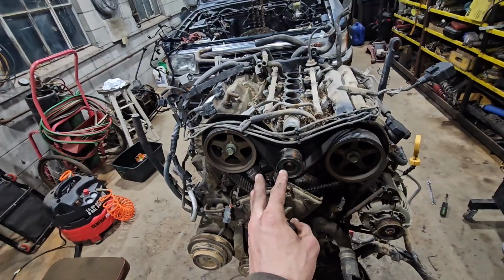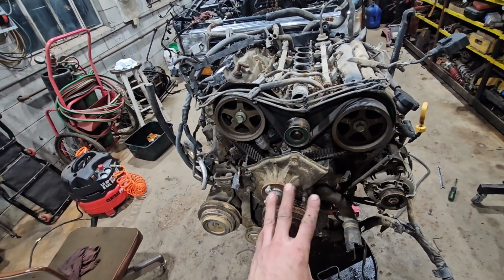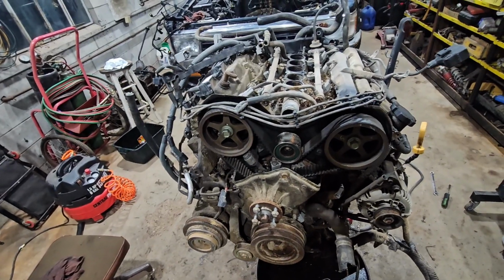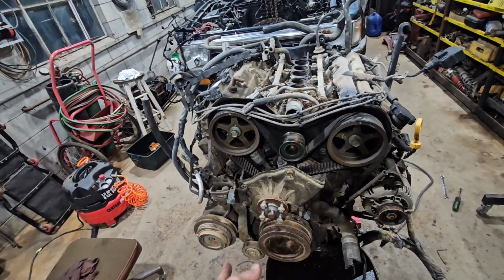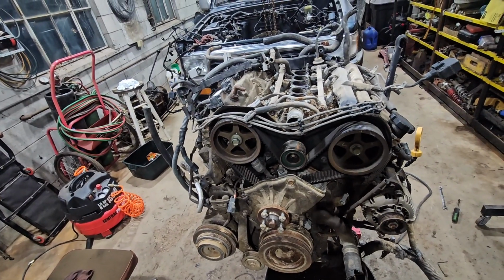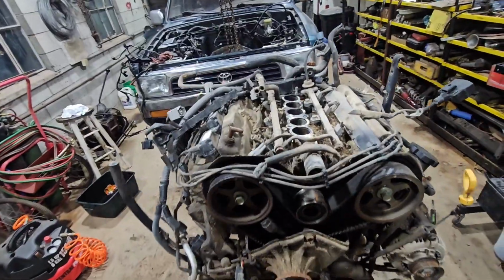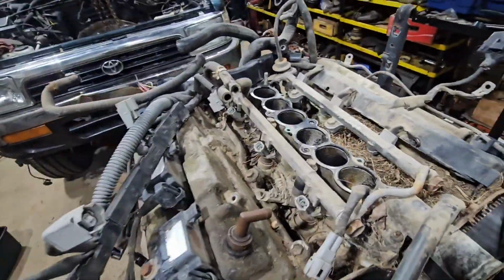Let's see if this has a good belt, because it didn't turn over. It's right where it is. I didn't put a big bar on it, I just used my little 3/8 ratchet, but that should be enough to turn over an engine still. Usually I can. So I immediately want to check the belt. Belt's intact. Well, next step, pull the intake.